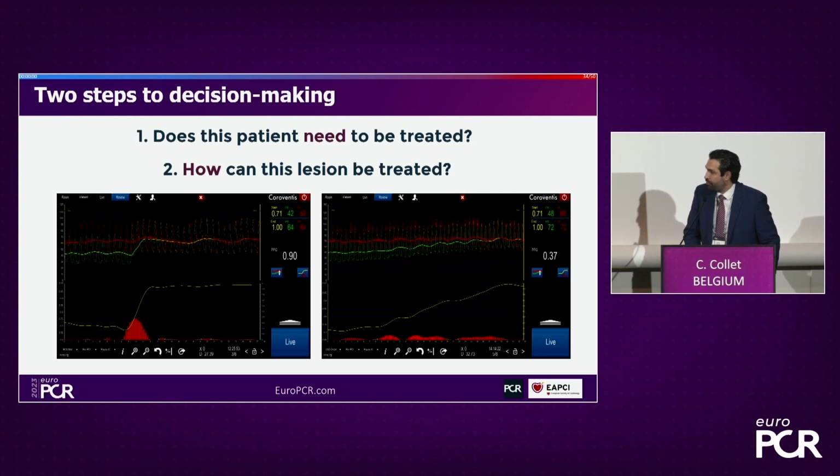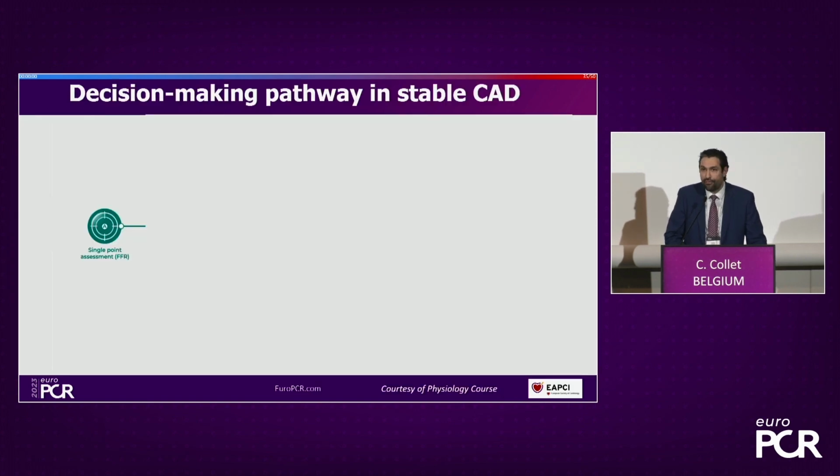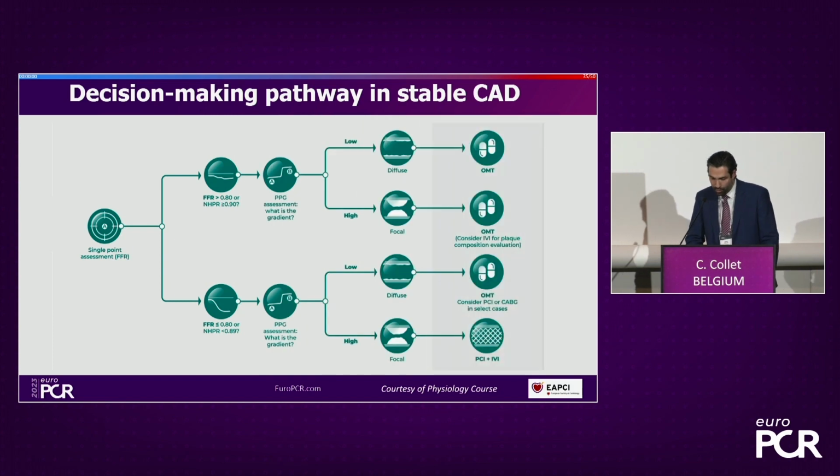You see here two different pullback curves. The one on the left is a focal disease. The one on the right is a diffuse disease. And of course, you can imagine what the outcome would be after PCI in both. So we have developed an algorithm to help us decide what to do in the cath lab. And this is something that we are going to look at in the case.